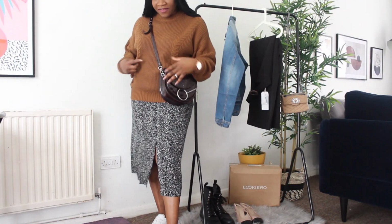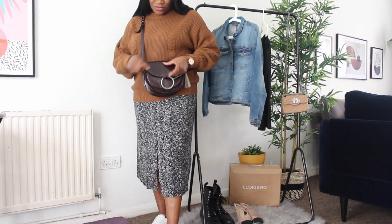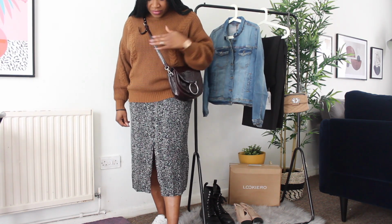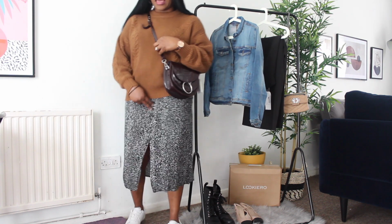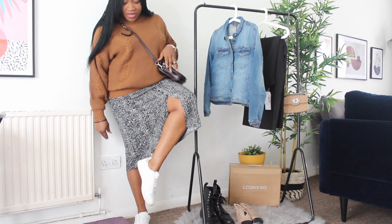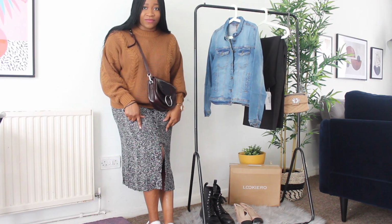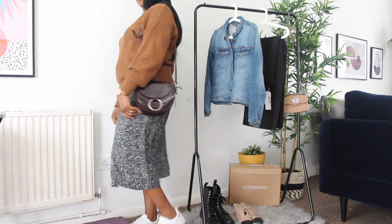This is the first look, and I have paired it with this gorgeous bag. I feel like this bag is so cool, so nice. It's got a big opening inside and a little pouch right here, and I've paired it with this jumper and this lovely skirt. I love the button detail on the skirt and this jumper. It just goes so well. I've paired it with my white trainers for that school run look. This will be like a get up and go kind of outfit, perfect for the school run. I could cross the bag or just carry the bag like this out and about.